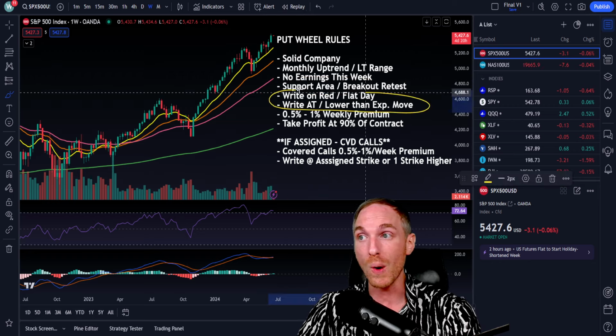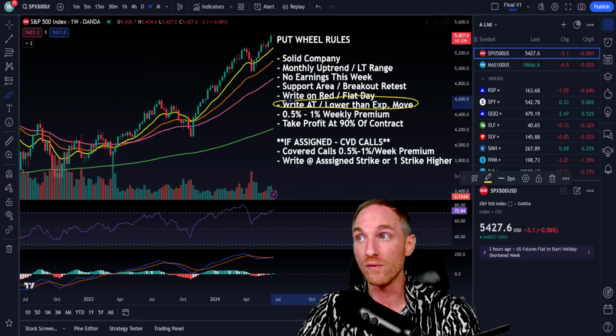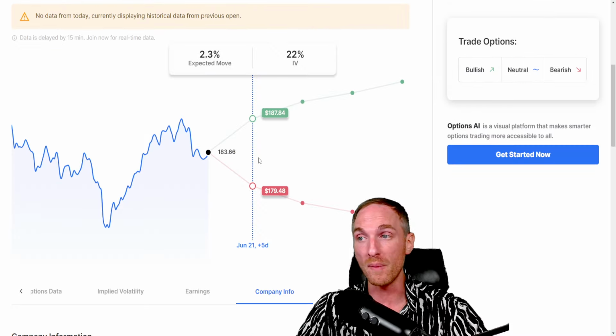Now, these two next points go hand in hand. Number 1, we want to be writing at or lower than the expected move. If you guys don't know what an expected move is on a stock, that's basically Wall Street's probabilities of how much it can go up or down in a given week.